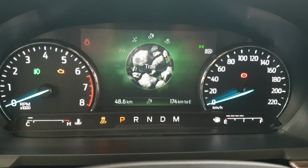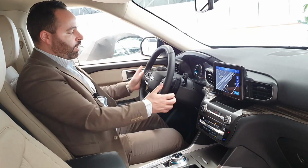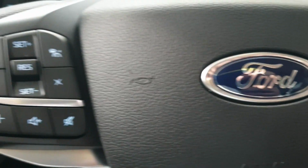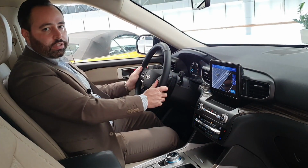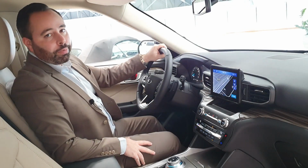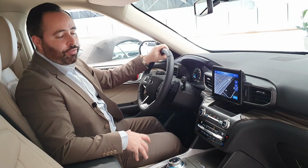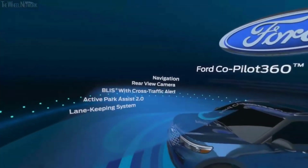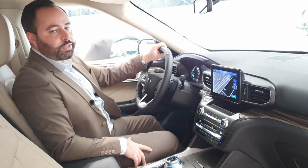Moving over to the steering wheel, this sits in front of a 8-inch productivity screen. We've got our voice command system, we've got our paddle shift, lane centering, adaptive cruise control, all at the touch of a button here. This Explorer really is loaded with technology, and on top of everything we've got our Ford Co-Pilot 360, which is a suite of safety and protection features. You know what? I think it's time we took this thing for a spin.